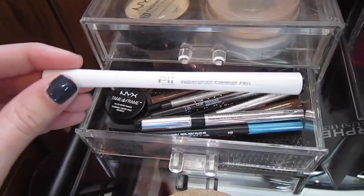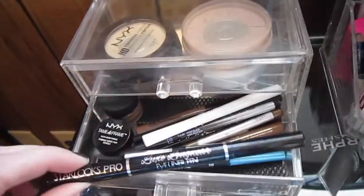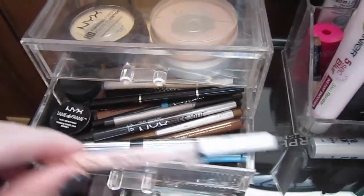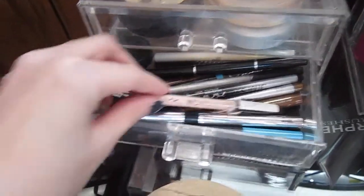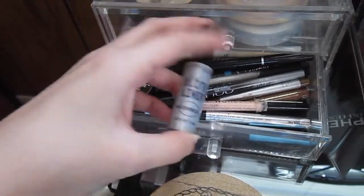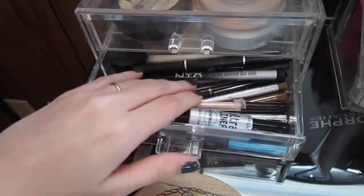The e.l.f. Waterproof Eyeliner Pen in black. And then lastly, this Starlooks Pro eyeliner pen in black, and the NYX Wonder Pencil that I use for my waterline. Finally, the Maybelline Ultraliner Waterproof, and it is also in black.